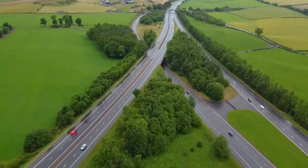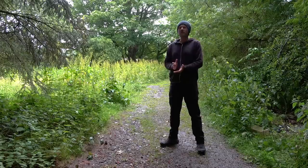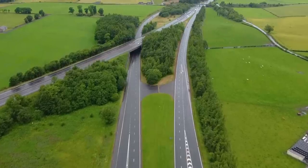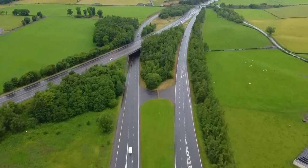I wonder if there were alternative plans drawn up for the junction. I don't know for sure, but it looks to me like the M9 carriageway has had space left for it to be extended to the west. This might explain the odd layout to the junction and interchange. Maybe it was never completed as planned. The problem's that I can't find any plans to say either way, so it's a bit of a mystery. If you've got any ideas, let me know.